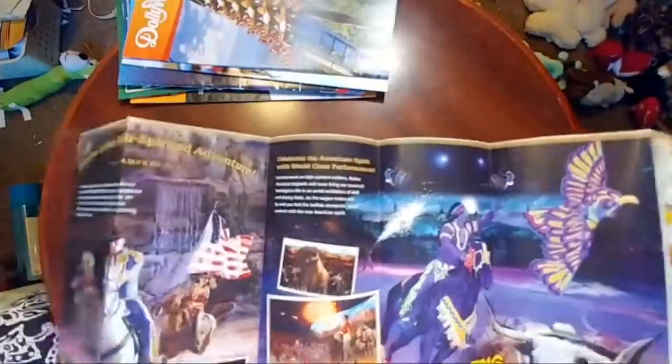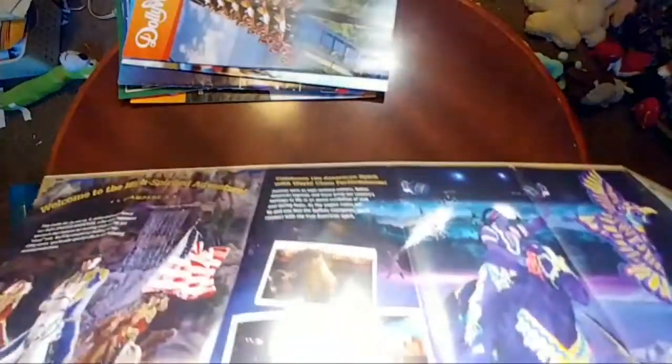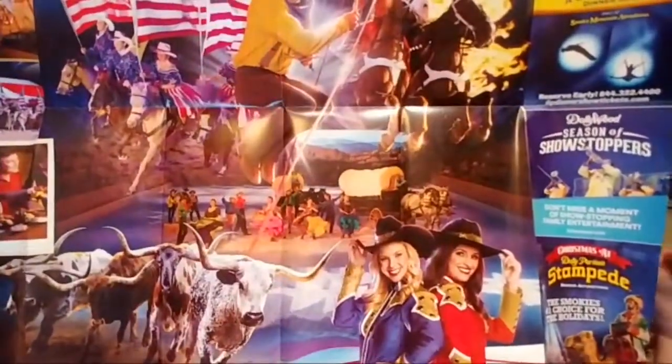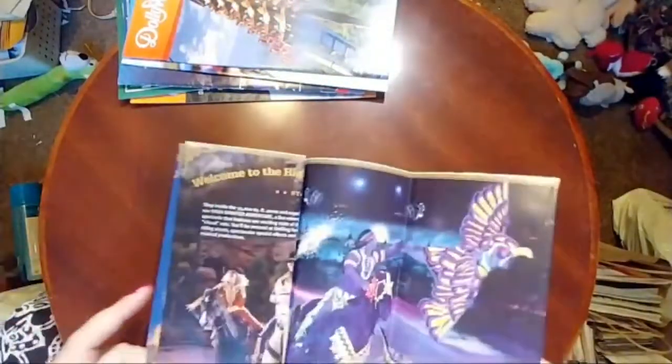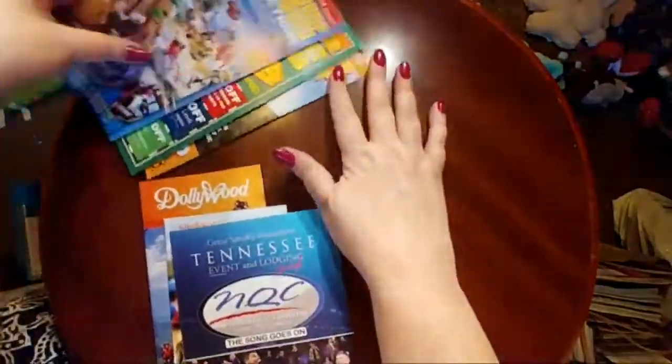Dolly Parton Stampede. And then these, another complete, oh, wow. Oh, look, that's like a poster. That is awesomeness. We just grab stuff. Uh-oh, now I got to figure out how to make sure I get it folded back right. Dollywood. So we're not going to go through every one of these.